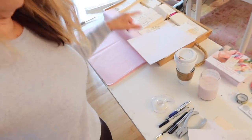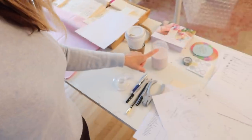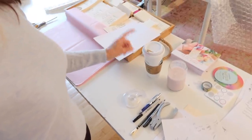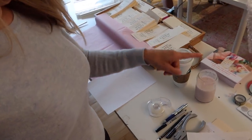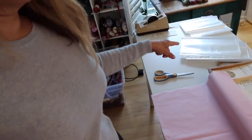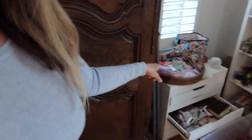So I have my set here. I have my shake, my coffee, my labels, my cards, my orders, my bags, my tea, and Red Bank Mike. And the printer. I'm working hard in here. Yeah, he's working hard. So, other than that, that's it. We will be shipping some orders today.